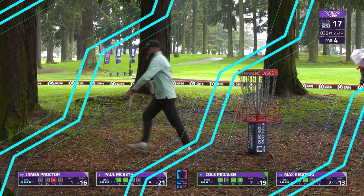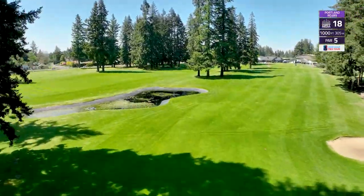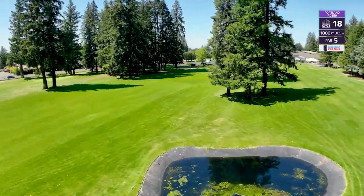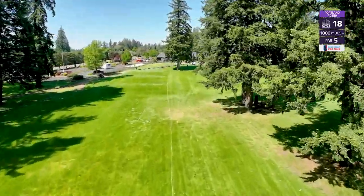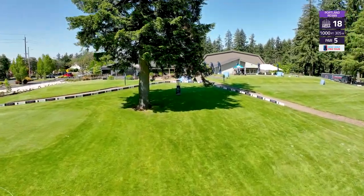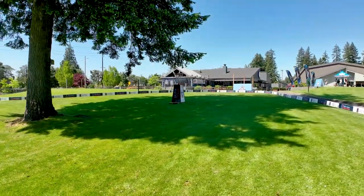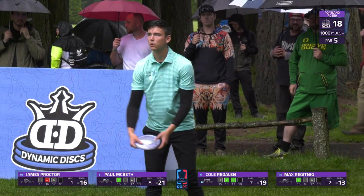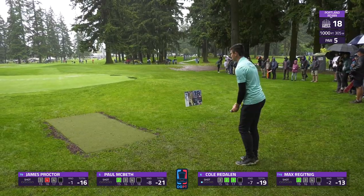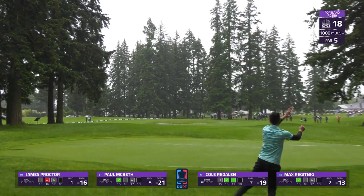And Max will also do well. Now we get to the 1,000-foot par 5 to end things. It's a pretty open fairway, so you can have a pretty big tee shot, but it's really the approach. There's a couple of mandos that you have to stay left of on your way to the pin, and it's just a narrow fairway once you get a little past halfway up the hole, I would say.